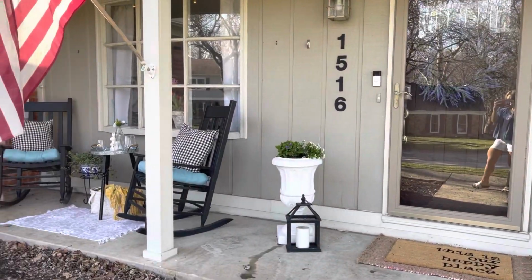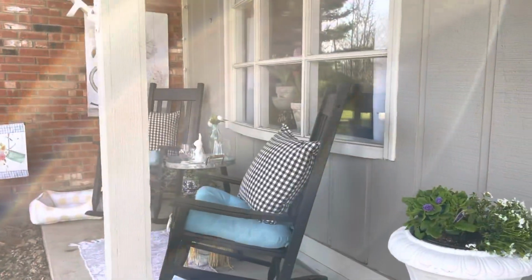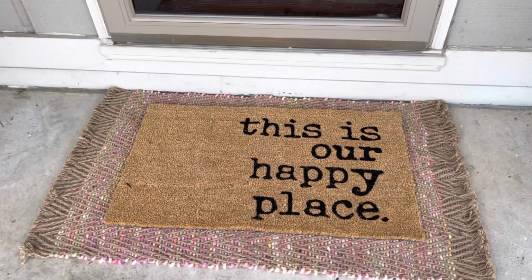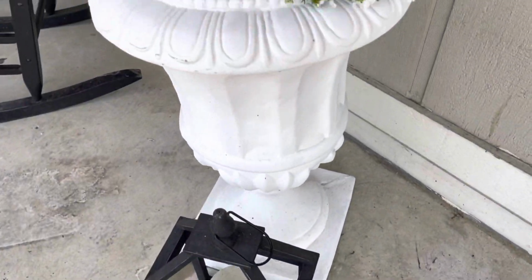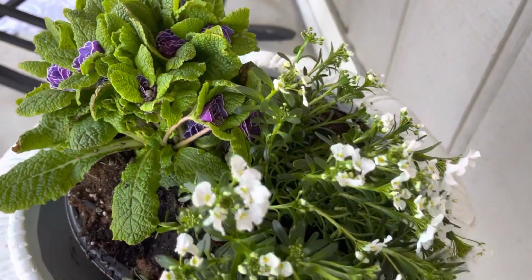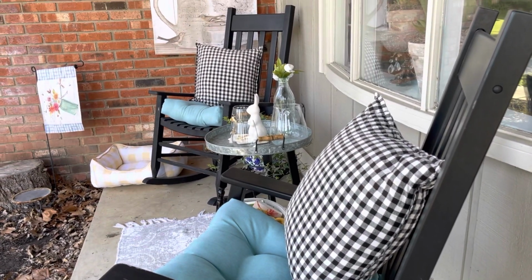So right now we are doing the overview. I am completely obsessed. So I think my biggest tip is just to try to tie in colors. Like I have the black rocking chairs, and then the letters in my front door rug are black. I have the black lanterns, the black legs of the tray table. Think of things like that. And then also just adding layers of rugs and textures. I think that it makes it so much fun. So anyways, I will let you guys enjoy, and I'll catch up with you in a bit.